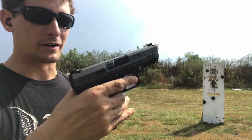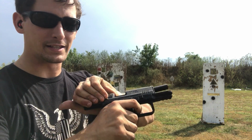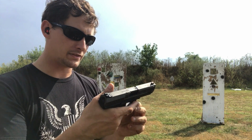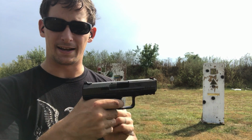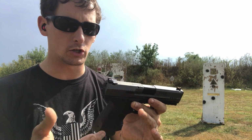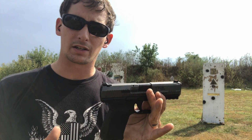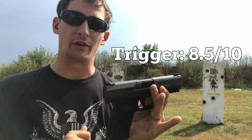Then we move on to the trigger. Even after the gun has been gunked up, the trigger still feels really, really nice. About the only other trigger I felt that can beat this out of the box would be a Walther PPQ M2. So with everything in consideration, I'm going to give the trigger an 8.5 out of 10.